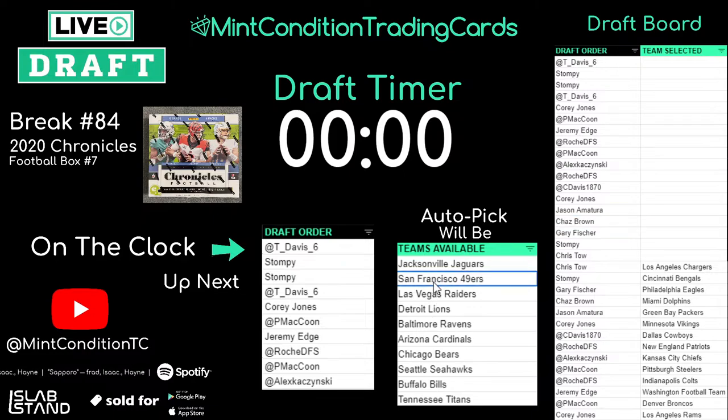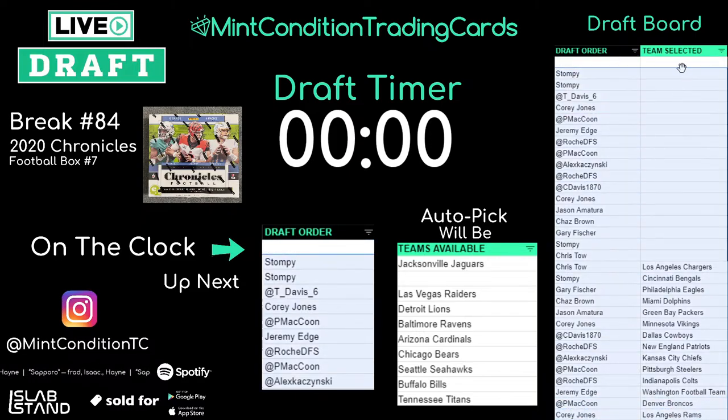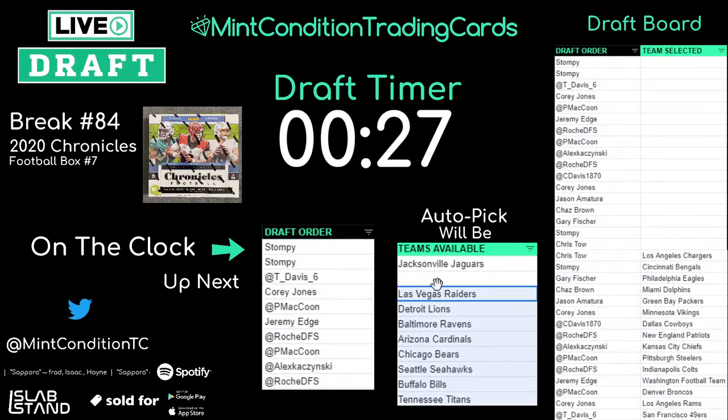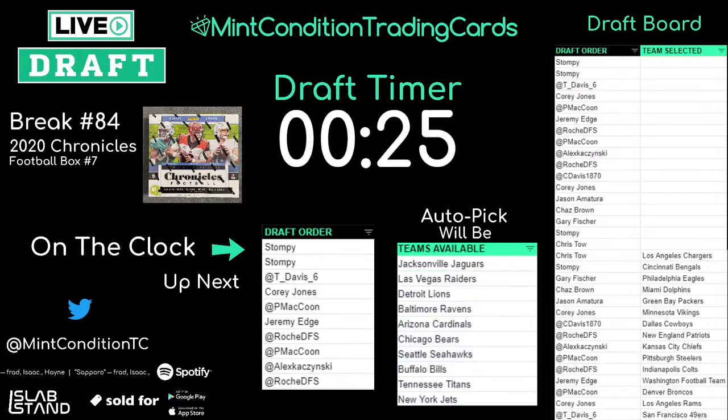So Tyler going with the 49ers. Nice snag. We pulled Brandon Aiyuk auto. We just pulled that purple prison black Aiyuk. So there's some good Aiyuk cards in here, man. Good pick with the Niners. Then we got Stompy back to back. Stompy going Raiders.